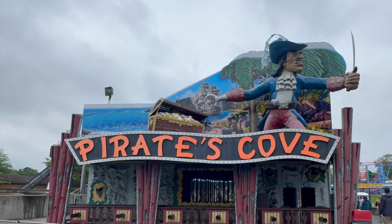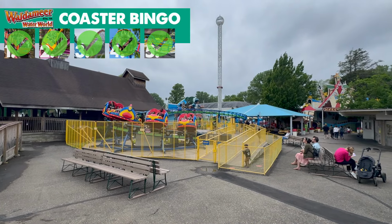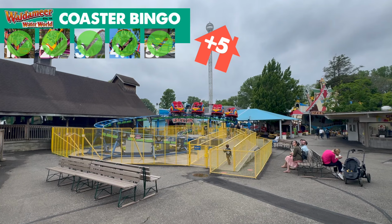It's interesting, I guess. Whirlwind completes the coaster bingo card, 5 for 5. And this is my first time on an SPF Visa spinning coaster. I would love to try the hamster wheel version.